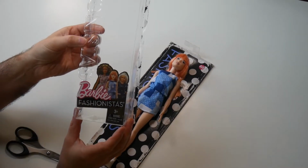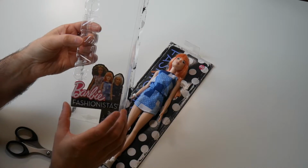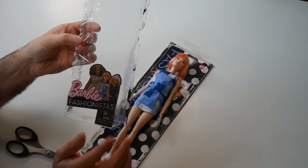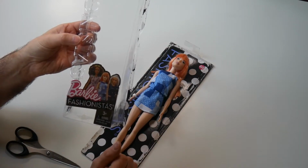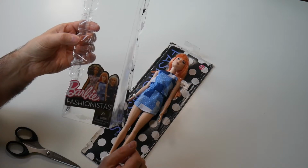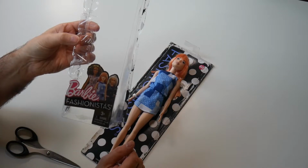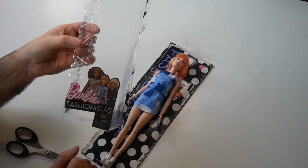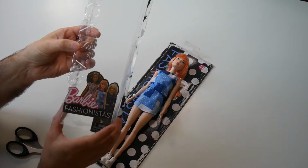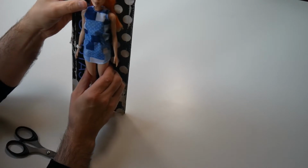Let's have a quick look at the picture on the front of the box. She is pictured in the middle. There is a blonde Barbie on one side of her, and then a taller girl on the other side of her. Presumably this is before they started to do the cute kind of artwork that they do on the boxes. So that is that. I'm going to dispose of that. Okay, let's have a look.